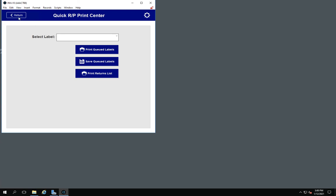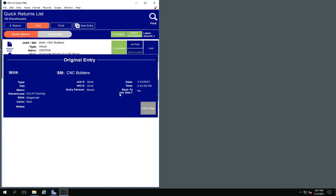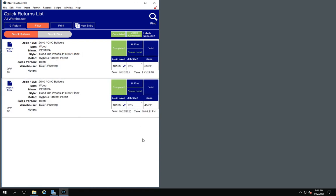You get all the same flexibility as the other areas. And that is pretty much it. It's just a trackability way of doing it, and to be able to look at the original entry information. So that is quick return. Very simple process, simple concept. Quick pick is very similar.